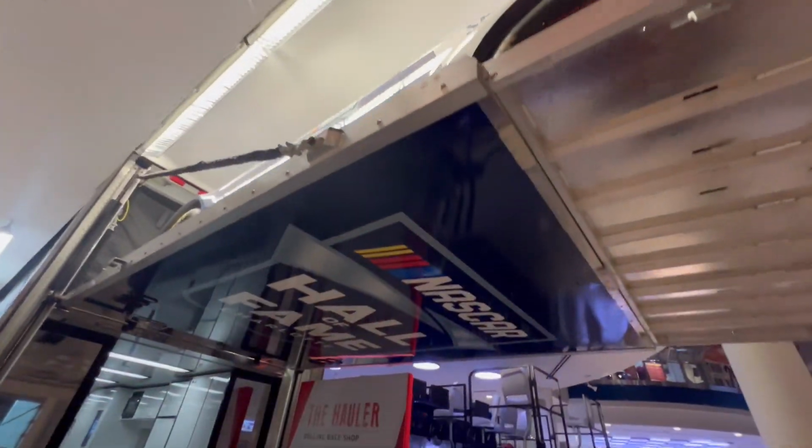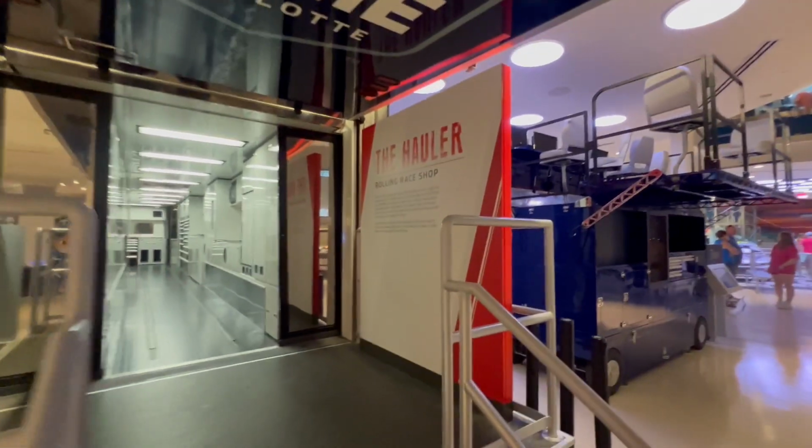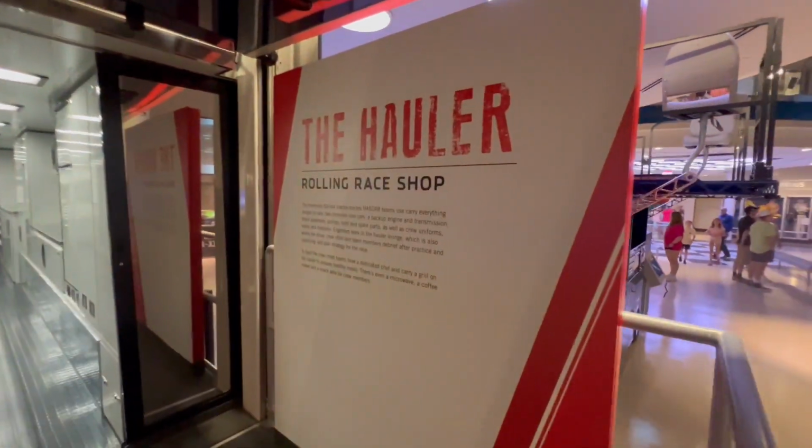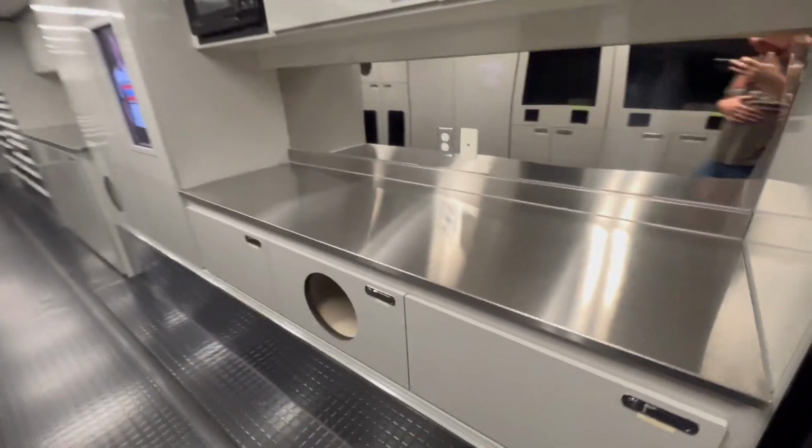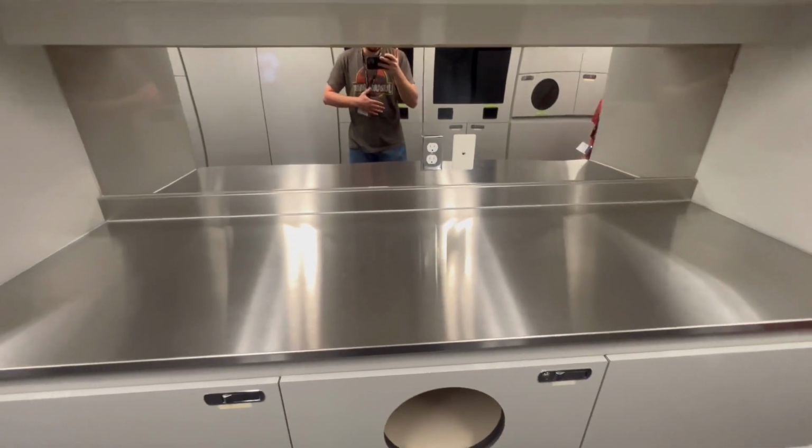Here we have a mock racing hauler. The Rolling Race Shop. Any tool you could want or need. We got plenty of workspace.